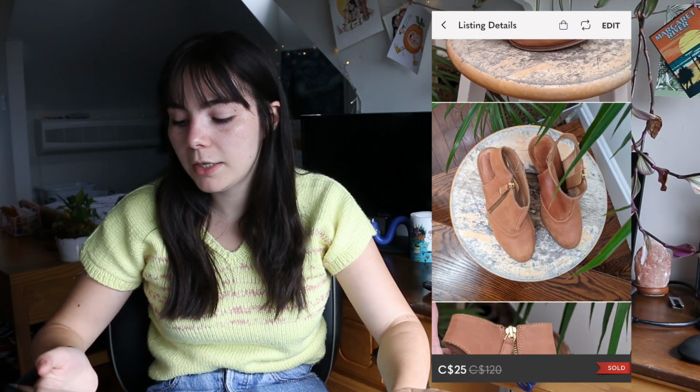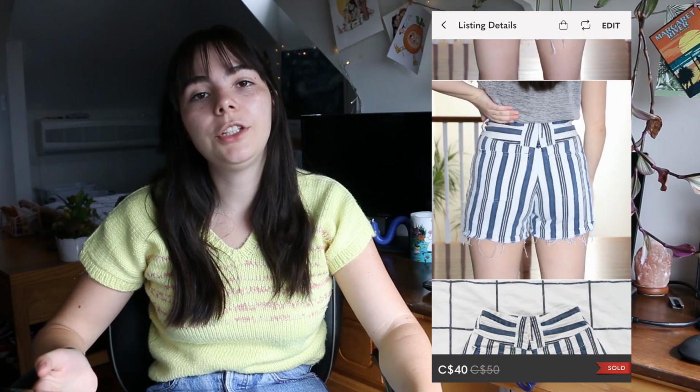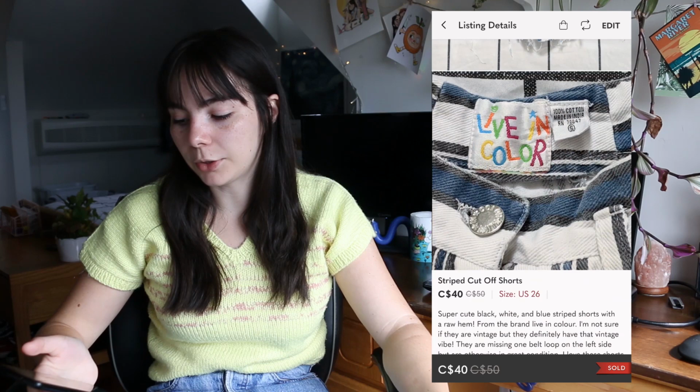So next, I actually ended up making my first Poshmark sale of the month, and I ended up selling a bundle. It was a bundle of these Aldo tan leather booties and these striped shorts. I actually ended up selling all of that for $40, and at the end of the day, I made $30.96. So about $15 per item.